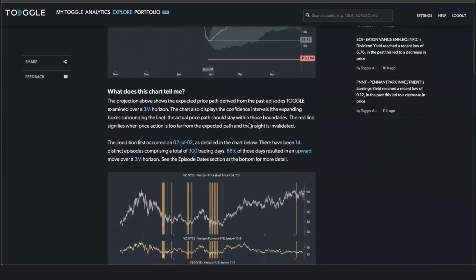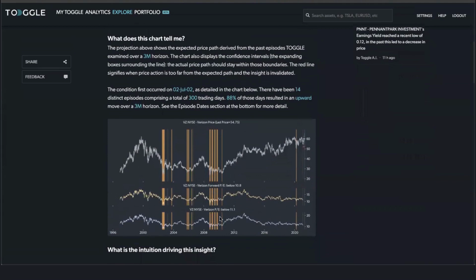Scrolling down a little bit further, you can also see that there have been 14 previous distinct episodes where PE was this low. They generally have, and you can confirm this visually, really preceded quite meaningful rallies. So it's something that's definitely worth taking a look.